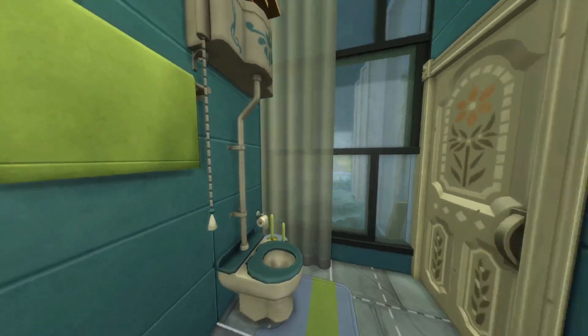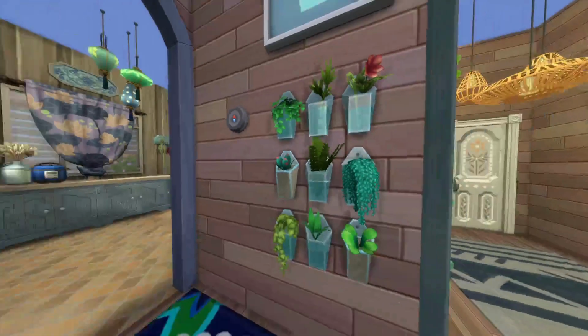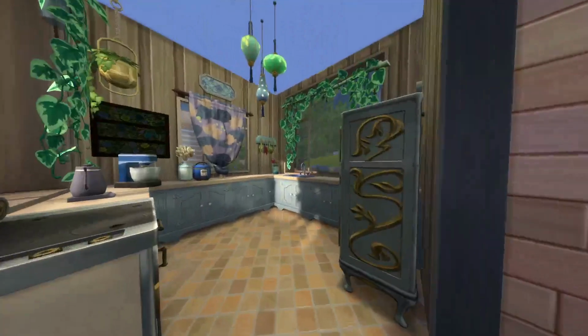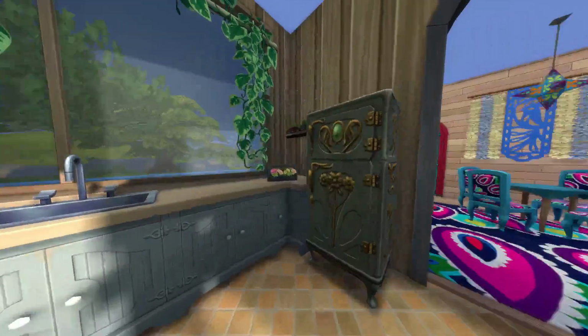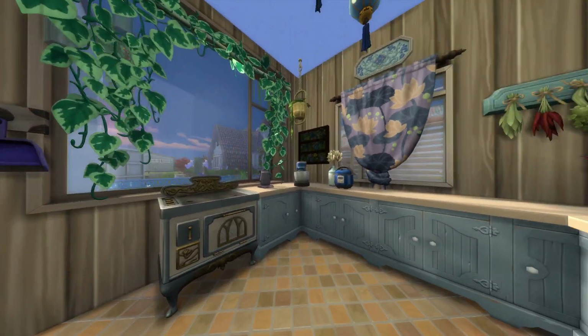And the washroom, which has a lot of big windows in it, but they have curtains, so you can't see through it. And then into the kitchen. And I forgot to do ceiling for this one. I love doing ceilings, and I completely forgot. Okay, so there isn't a second exit for this house, so this is the tour.